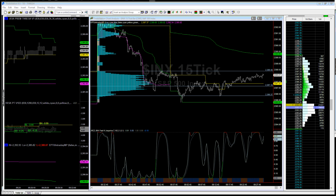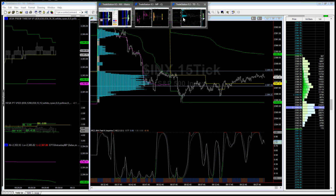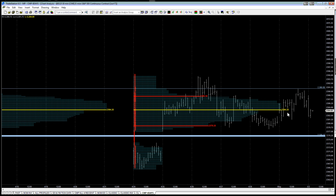Okay, we'll come back in a couple of minutes. I'm concerned that this low value area here is getting very close to the POC. That's the big POC, 84.25. Takes us back to the 24th. And we're struggling to get above that.